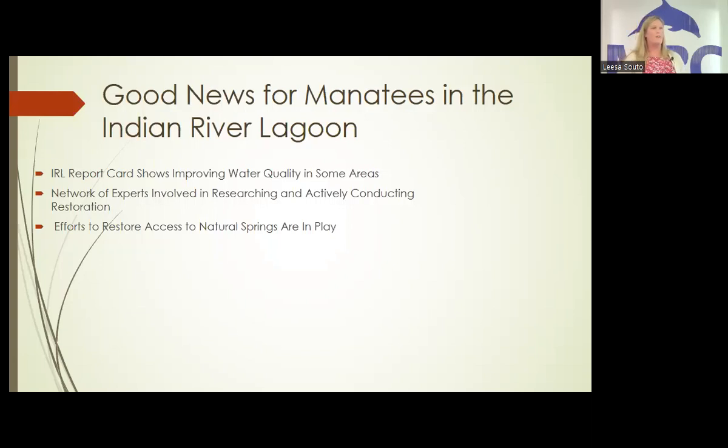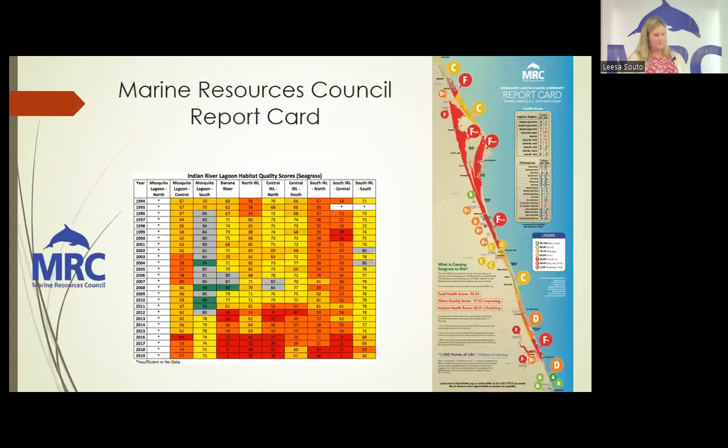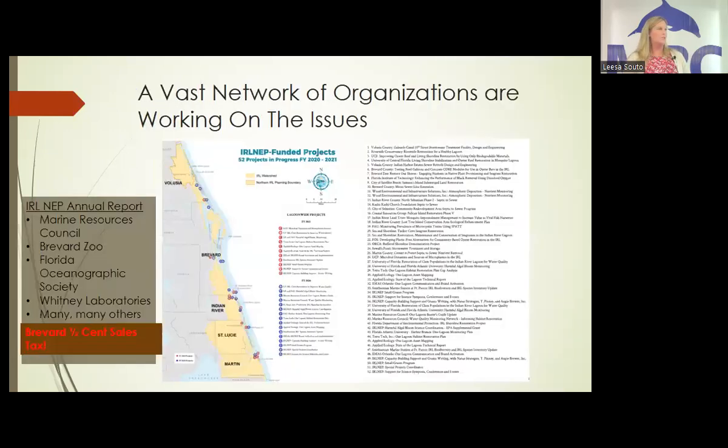We have a network of experts that are involved in restoration, and then we have efforts to restore the access to those natural springs along the East Coast. So again, this report card is showing that there's water quality improvements in the Sebastian River area and the Sebastian area of the Indian River Lagoon. And again, even if we don't see the seagrass recovery immediately, it is setting the stage for successful restoration.